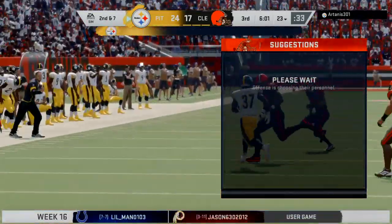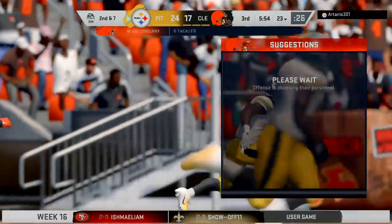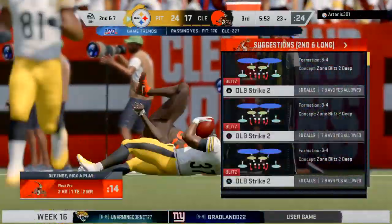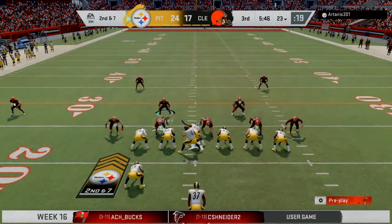When you run a screen pass really well, you've got to like the look of it because so many parts come together to make it work well. The offensive linemen faking people out, the back slipping out there, catching the football, then all of them going together as one unit downfield. A really nice pickup. Now 2nd and 7 from the 23.